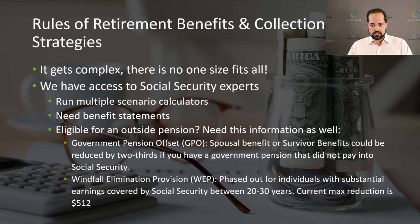We do have access to Social Security experts. I'm certainly not one. We have partners that we work with that we're able to give information around our clients or prospective clients. We say, this is the situation, here are the benefits, can you give us more clarity on what they're eligible for? Or you can see the government pension offset or windfall elimination provision. If you have a government pension, it can be impacted, right? So we want to make sure that we have a very clear understanding of benefits and when people might be collecting, and if pensions or Social Security will be impacted, then that's factored into the overall financial plan. We don't want surprises happening later.